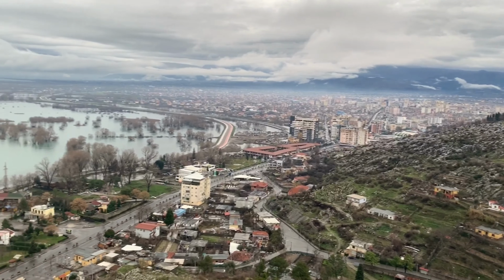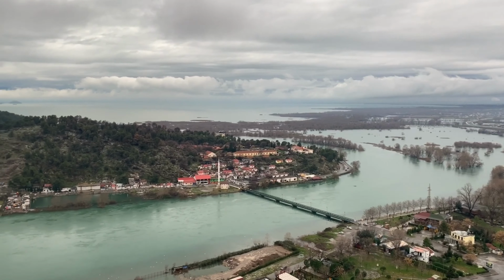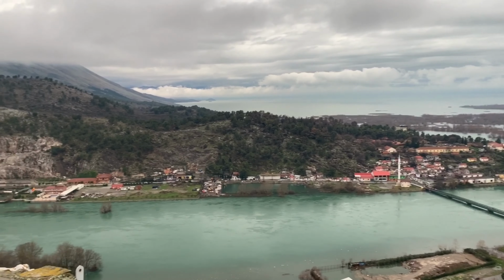We got up to this viewpoint on one of the towers where we got a great view of the whole Shkoder city, the river, the Shkoder lake, and also the surrounding mountains.